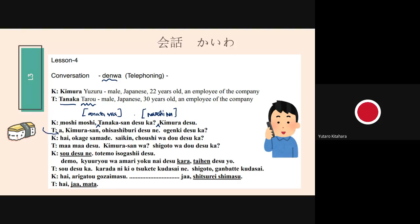Kimura-san, ohisashiburi desu ne. Ohisashiburi. Okay, one of our greetings. What is ohisashiburi? Long time no see. Long time no see. Okay, very good. Thank you. Ian-san mentioned, won't you go to another page? Page 57, in case you all don't know what's going on.